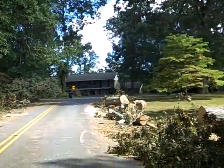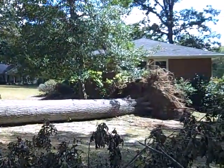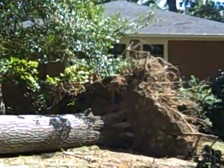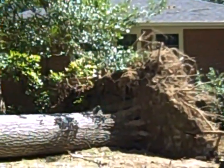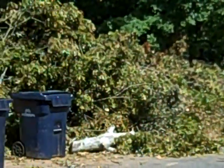Here's another one right below this one. Look at that. Thank goodness it missed the house. Landed in the road. Look at that, y'all. Came flying down toward the road. And you see where they cut it all down. Look at that.